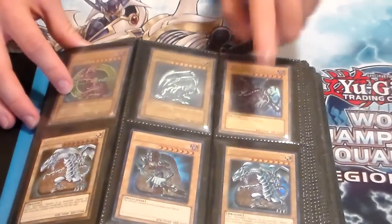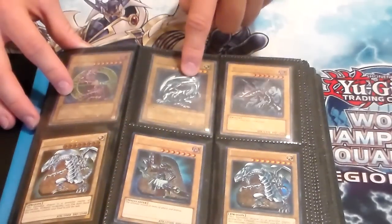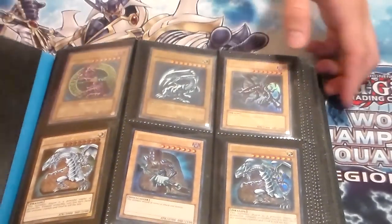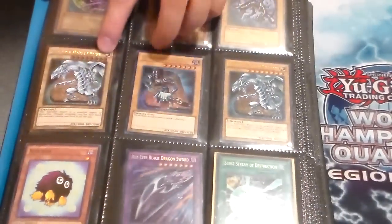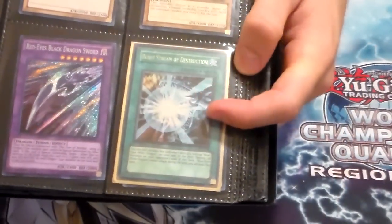So one of my original Red Eyes, original Blue Eyes. So Structure Deck Joey, Structure Deck Seto, Structure Deck Yugi. Cool stuff there. And then we have the alternative artwork versions, Blue Eyes and Dark Magician. Then we got Burst Stream of Destruction, which is an ultimate rare version from its original print.